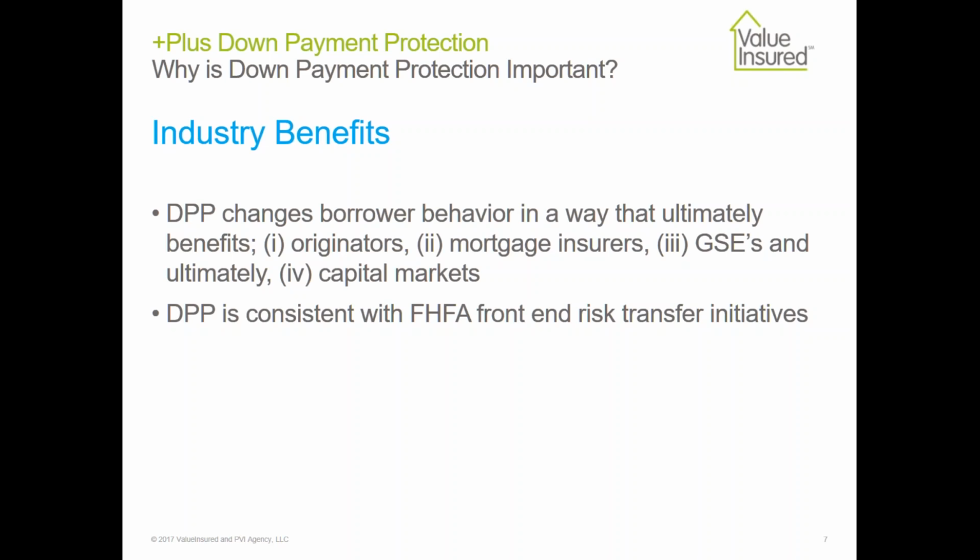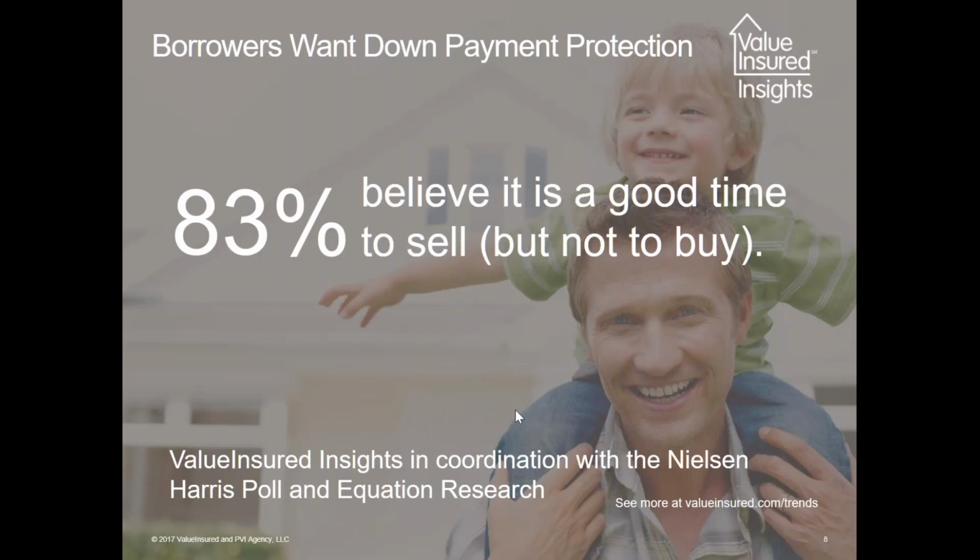It's good for the originators, it's good for the mortgage insurers, it's good for the GSEs, Fannie, Freddie, FHA, and it's good ultimately for the capital markets. This product is very consistent with what the FHA has said that they want to do with respect to risk transfer. So again, helping the consumer solves a bigger issue across the entire industry.